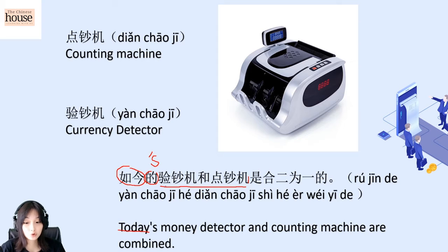Okay, so 如今的验钞机和 and 点钞机是 is 合二为一. 合 means combined, two, 为 means become, here one. So it combined two to become one. Okay, let's read it together. 如今的验钞机和点钞机是合二为一的. 如今的验钞机和点钞机是合二为一的.